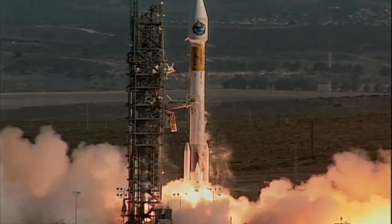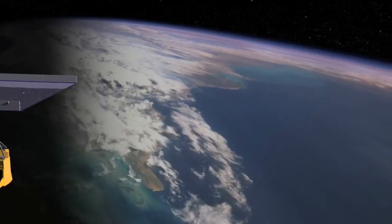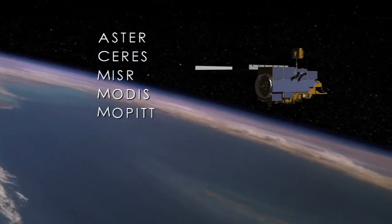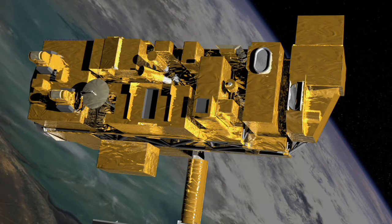On December 18, 1999, NASA launched Terra, the first of 3 Earth-observing system missions. It observes our planet's land, water, and atmosphere from a height of more than 700 kilometers. Terra carries a suite of 5 instruments, including one from Japan and one from Canada. Each is designed to provide a different, complementary view of Earth.